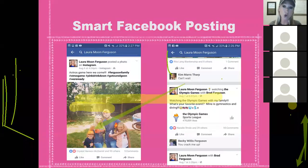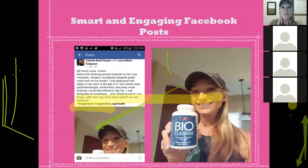And when people are commenting on your post, more than likely they're going to scroll through and they're going to see what you're doing. They're going to see, well, what's Laura been up to? I want to see her pictures. Then more than likely they're going to see your Facebook post, okay? So it's just really a smart way to post. And this is how we teach all of our ambassadors to post on Facebook without spamming their friends that they're just selling Plexus, okay?